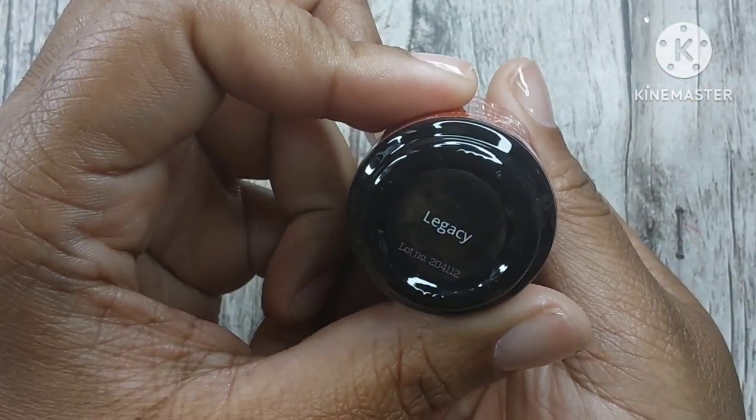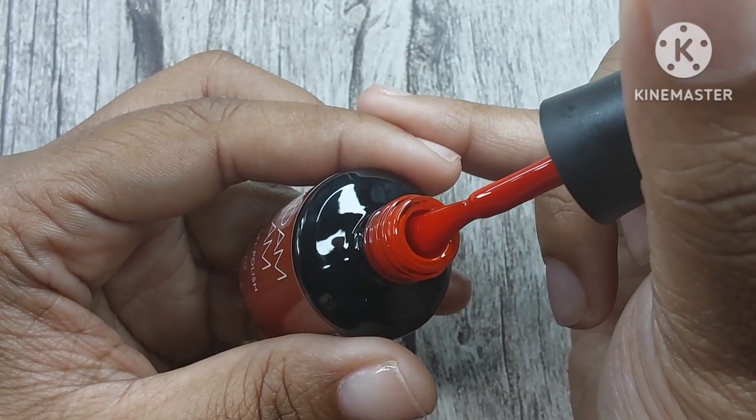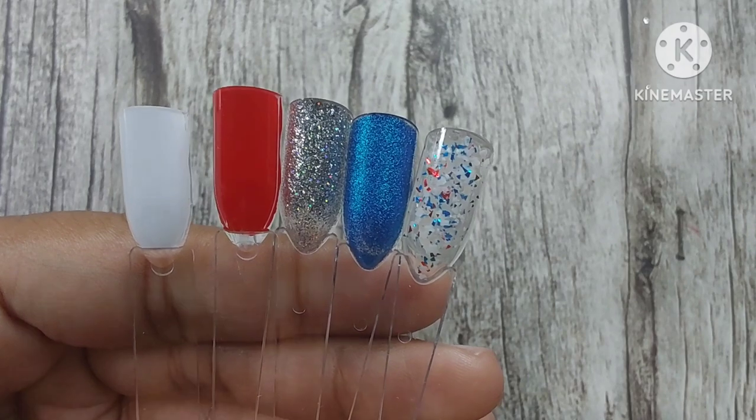And then last up is this red. I really like this red. In my opinion, I feel like it could be a little bit vampy, but also very bright, maybe like a candy apple red. It is just beautiful.